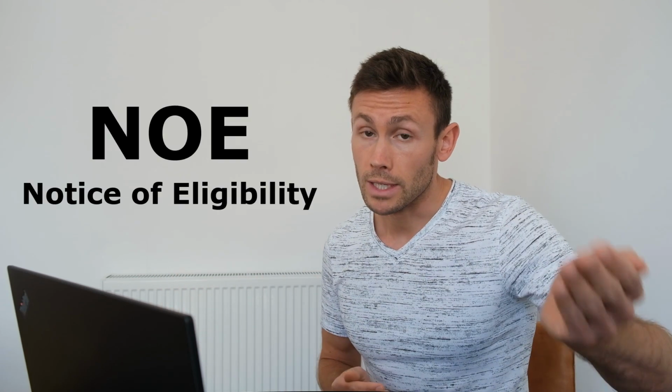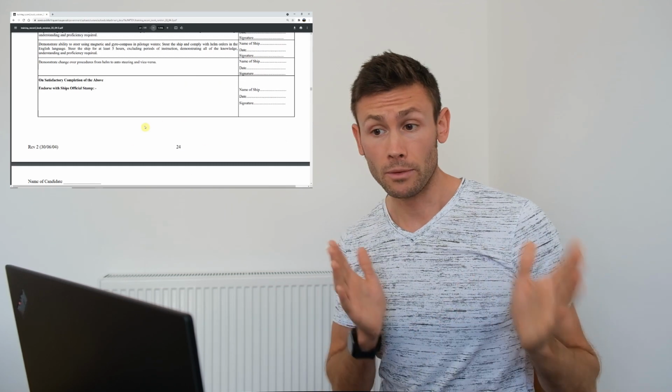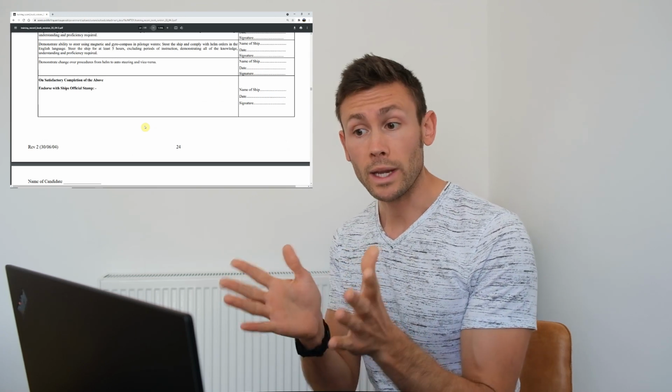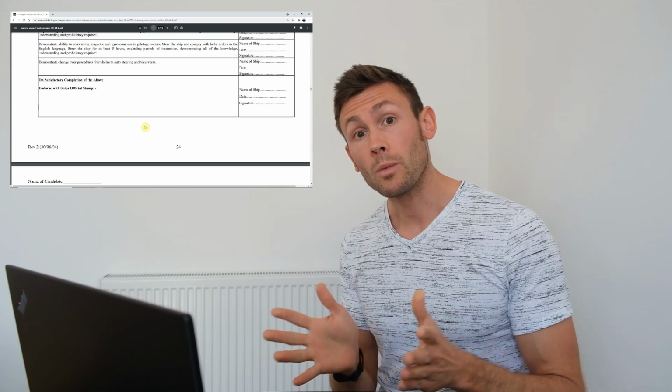In addition, you must also prove that you have completed this training record book before you even get to the exam. In order to take the exam, you must first apply for a notice of eligibility. To get that, you will need to demonstrate that you have indeed filled out this book. At the moment, that requires you to scan in every page and send it over to them. Skip ahead to page 24 and you'll see that from there until pretty much the end, this book mainly consists of a list of tasks. The idea is that you perform the task, it is witnessed by an officer, and said officer dates, signs and writes the name of the ship on which the task was completed. Then you move on to the next task.